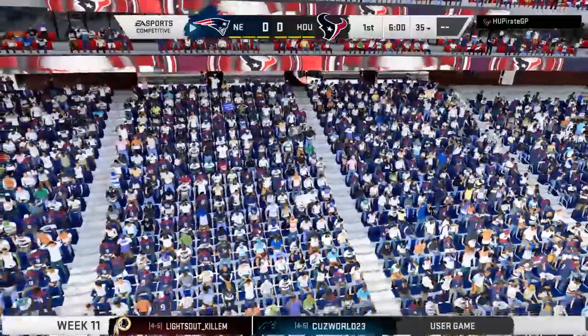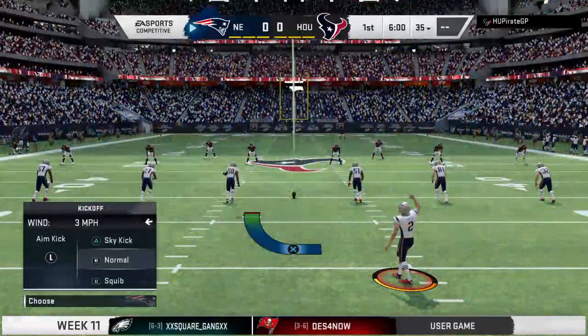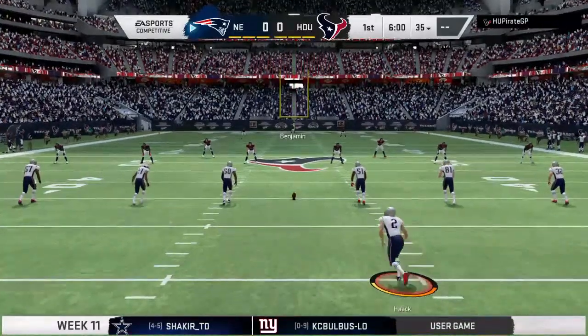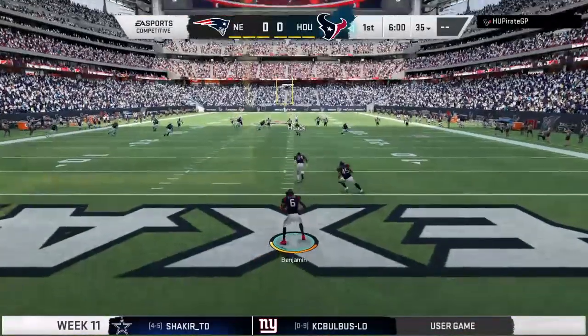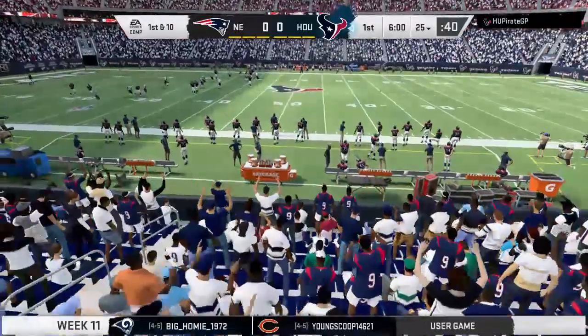This crowd is ready as their guys get set to match up between the New England Patriots and the Houston Texans. The NFL season has hit high gear, and off we go in Week 11 on EA Sports. That'll be taken in the end zone, and no run back here. This will be a touchback, and it comes out to the 25-yard line.